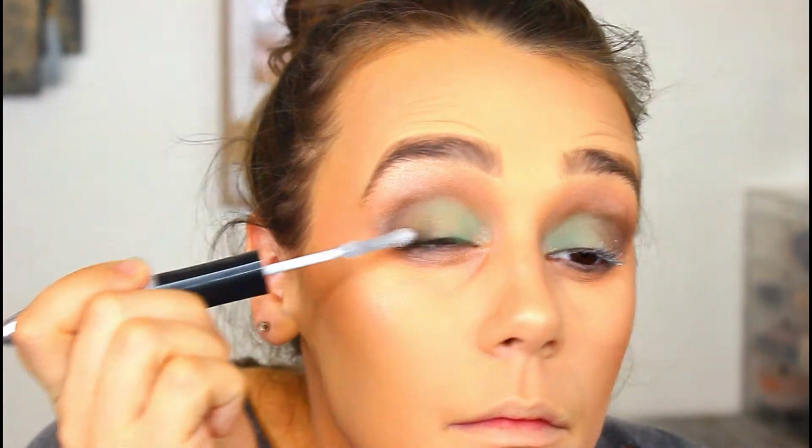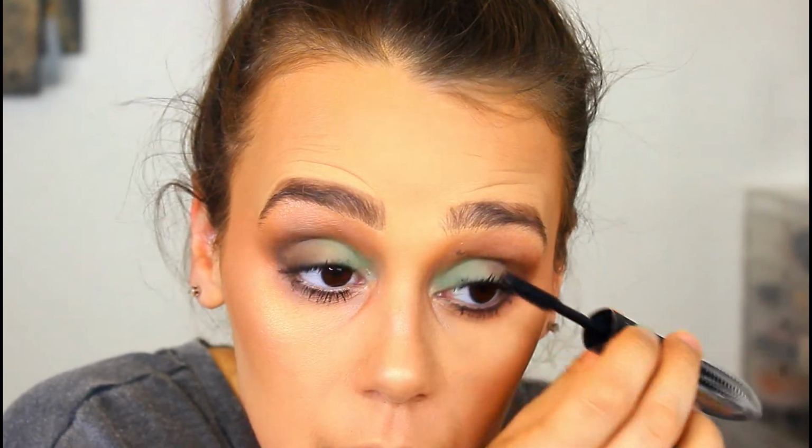This is the Voluminous Smoldering Mascara. It's a duo-ended one. I'm going to take that primer. I'm going to take step number 2, which is the actual mascara. I always do that. I always get it right there, so then I have to wait for it to dry before I can flake it away, and it's so obnoxious.